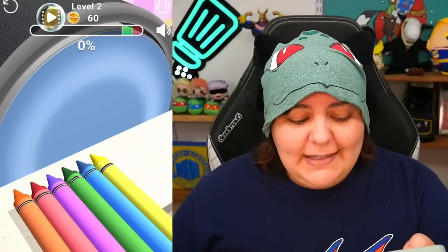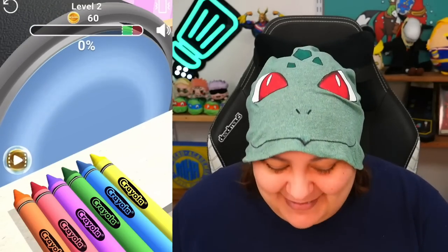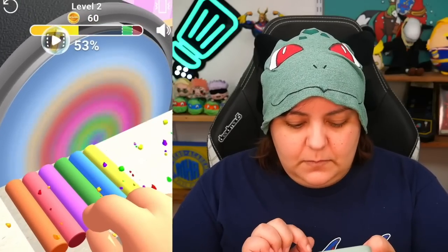So it seems like we're moving from ASMR to fidget to ASMR to fidget. Now we apparently have some Crayolas. I know it doesn't say Crayola, but I'm gonna pretend. Look, it says Crayola now. And I'm guessing we're just gonna sand them? Is that a thing? Okay. Oh, the wrappers came off.